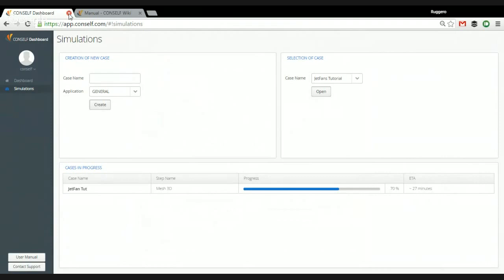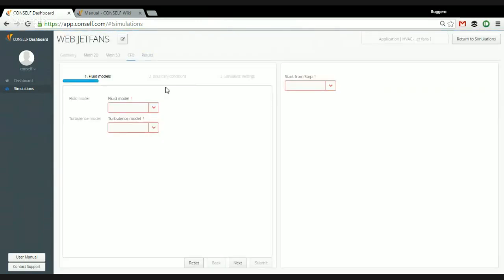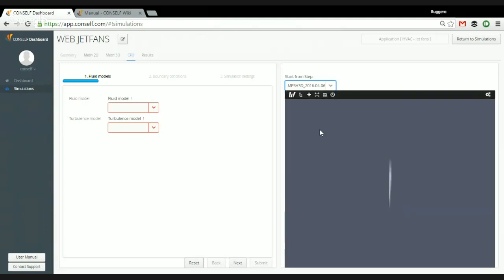Okay, a few more seconds. We are still at 70%, but in order not to take too long of your precious time, I would rather move to something I did previously, another tutorial I ran previously. It's once again the jet fans tutorial. In this way I am able to show you the mesh I did in another case I ran previously.